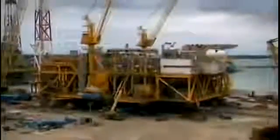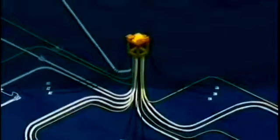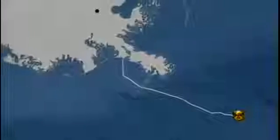135 miles away on the Texas coast, work reaches a fever pitch on the final part of the project, the Independence Hub. This huge floating platform will process all the gas from the project's 15 deep-sea wells and send it 135 miles to shore along the Independence Trail. Soon, this mega structure will be towed out to the gas field, but first they have to finish building it.